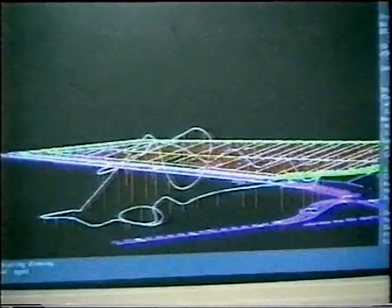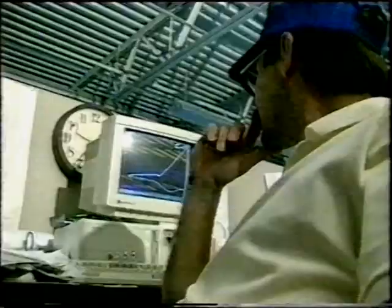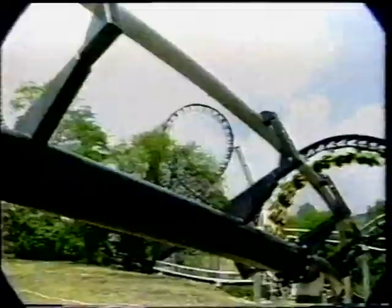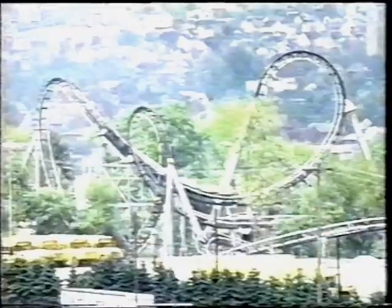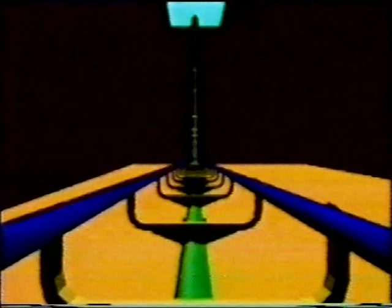Once the basic outline of a track's been decided, other computer programs take over, adding the support structure that will be needed. Eventually, a detailed 3D image of the ride is produced, allowing the Aero designers to ride the virtual coaster before the real one is even built. The software involved has created a revolution in trouser-tightening roller coaster design. But the biggest and baddest of them all is this, the Desperado.